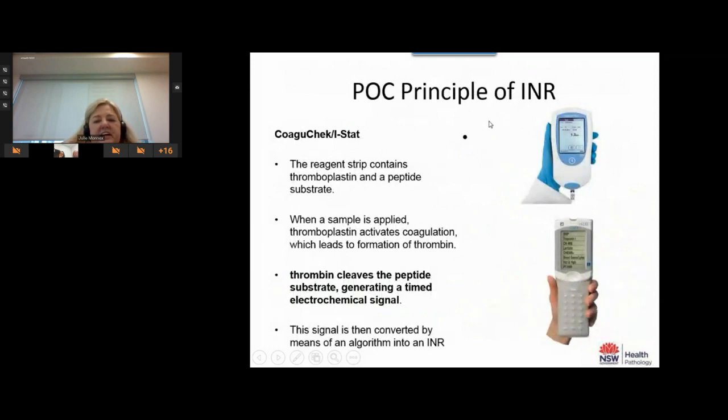The point-of-care principle of the INR is pretty similar to the laboratory instrument, except instead of being in a test tube, we've got a reagent strip, and that reagent strip contains the thromboplastin or tissue factor and a little peptide or protein substrate. When we apply the sample to it, the thromboplastin, like it does in the test tube, again activates coagulation, and that leads to the formation of thrombin. Then the thrombin, which is an enzyme, cleaves the little peptide substrate on the strip, and this generates a slight electrical current which is picked up by the instrument and converted into an INR. It's the same principle for both the iStat and the CoaguChek.